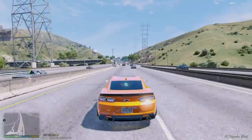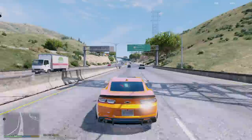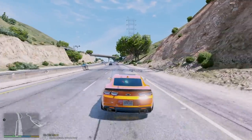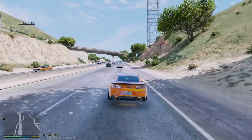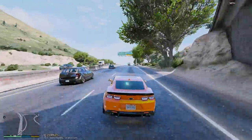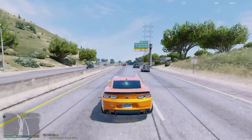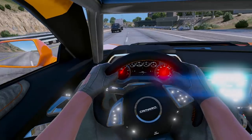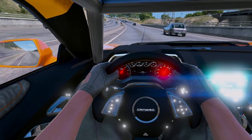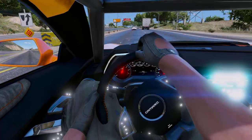I feel like we should be able to go a little faster though, guys. I can't get into first person for some reason. Wow, I'm kind of disappointed. We put all this work into this thing. It can only go 116 miles per hour.